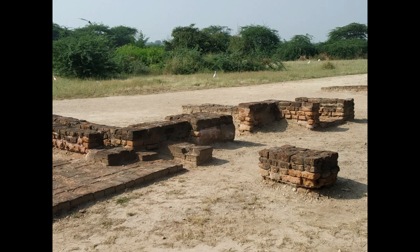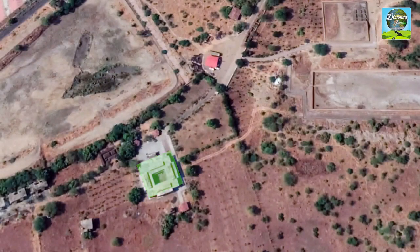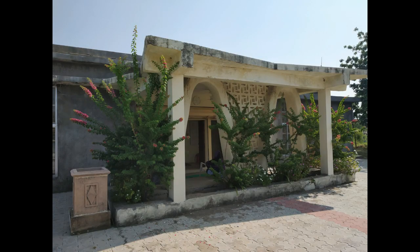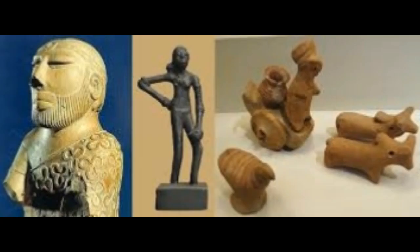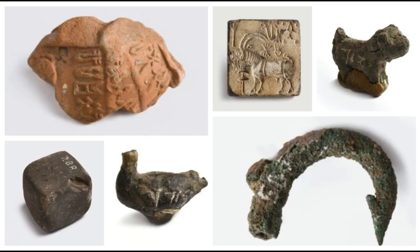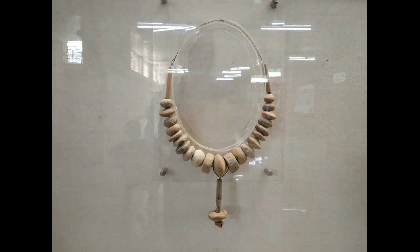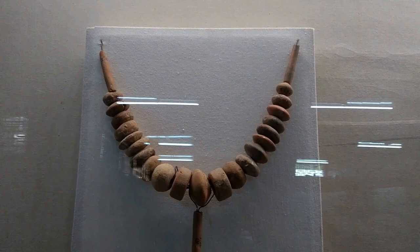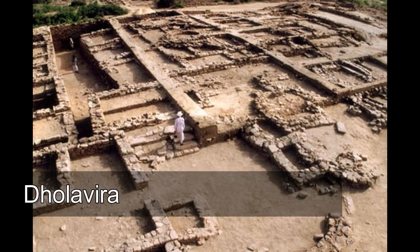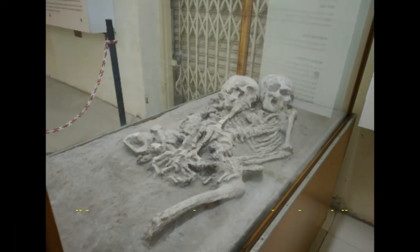The Archaeological Museum in Lothal was opened in 1976. More than 5,000 artifacts were excavated at the site. Almost 1,000 are on display at the museum in Lothal. You can see some beautiful Harappan pottery, beads, seals, terracotta, ornaments, copper and bronze objects here. You can also see photographs and plans of the city of Dholavira, another ancient Harappan site in Gujarat. The twin burial drew my attention the most.